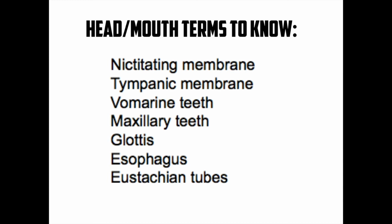Then you have 2 types of teeth. You have the vomerine teeth and the maxillary teeth. The vomerine teeth, we're going to see in a picture, are 2 teeth on the roof of the mouth in the frog. So they're on the roof of the mouth, and when the frog closes its mouth, it's kind of like 2 large rocks pinning down its prey. So the vomerine teeth, there's only 2 of them, and they're on the roof of the mouth. And they aid with holding down the prey, the food.